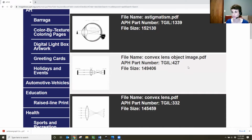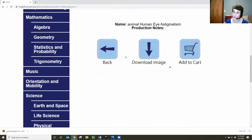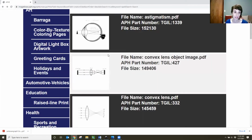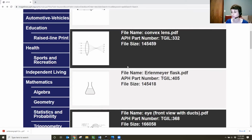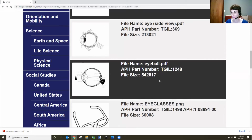We have quite a few. Let me select this one. Astigmatism. And there is a simplified cross-section view. I don't know how well it's showing up, and I'm going to utilize the back button to take me back to the eye list. And then I will scroll down for a few. Now, this guy, he's a flask, and you may be wondering why he showed up. And that's because Meyer, the EYE in Meyer. So sometimes you'll have those little hiccups, but they should be understandable.